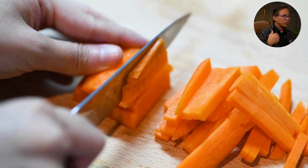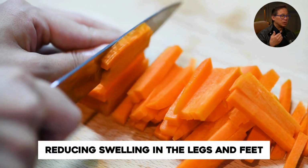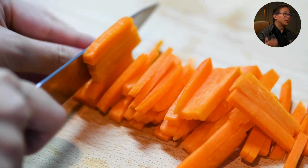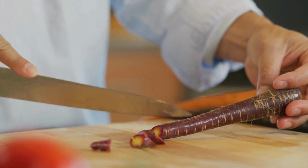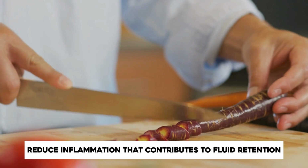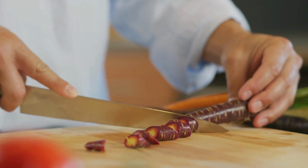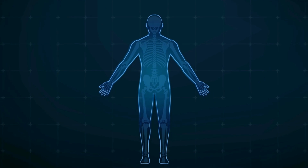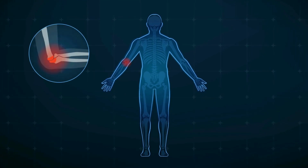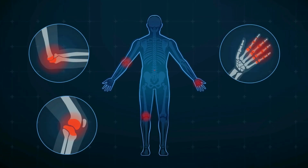Dr. Lee recommends carrots for reducing swelling in the legs and feet due to their anti-inflammatory properties and high levels of antioxidants. Carrots are rich in beta-carotene, which helps reduce inflammation that contributes to fluid retention and swelling in the lower extremities. Inflammation is a key factor in poor circulation, which can lead to the accumulation of fluid in tissues, causing swelling in the legs and feet.